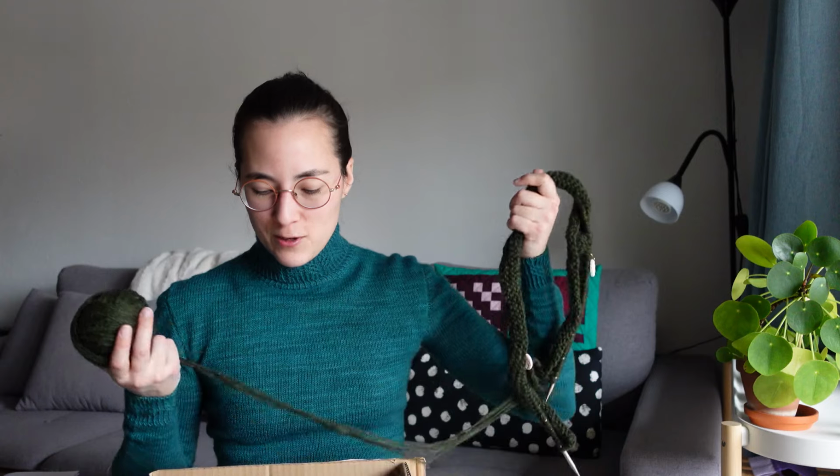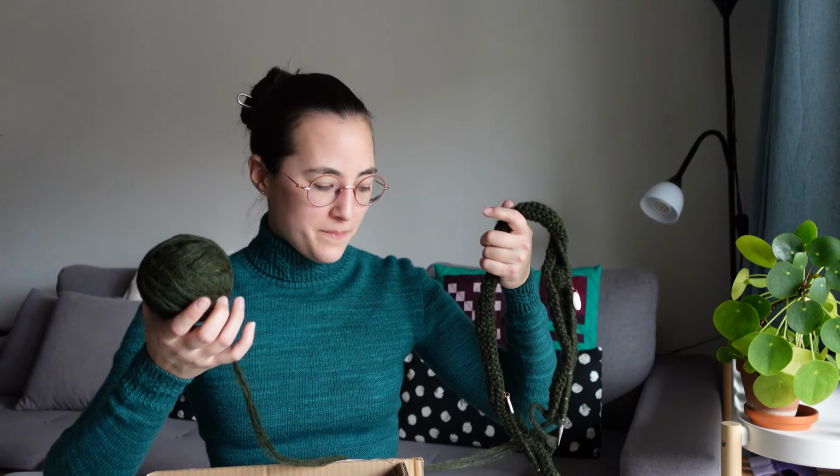The reason I'm doing that is because I have enough of the green to hold it quadruple for the body, and not enough of the other two, because I have other plans for those, and I don't want to play yarn chicken on the other plans I have for the yarn. I have used everything for this one, which was not planned. This one was made to use leftovers. So that's why I chose to use the green for the body.